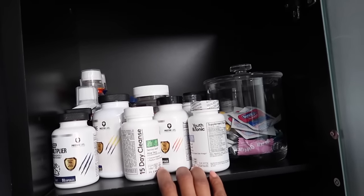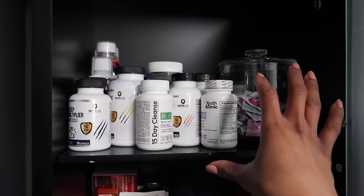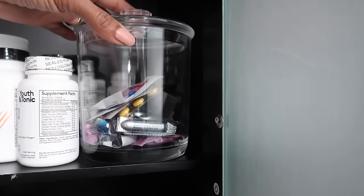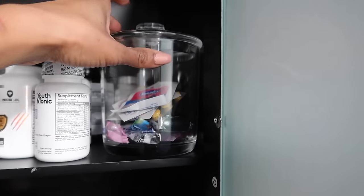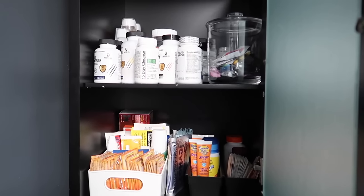I just need to address this one. Ava's tripping. So that's what I got the three-tiered thing for. And then loose medications and things are in this little guy. So I'm just gonna redo it to make sure everything can fit and that we can easily find everything.